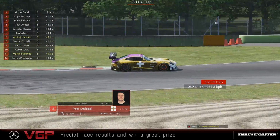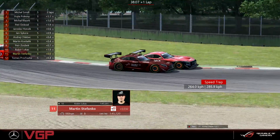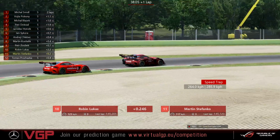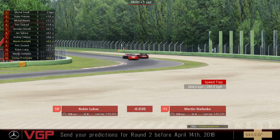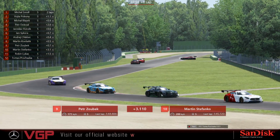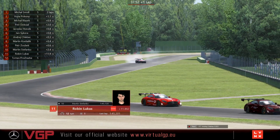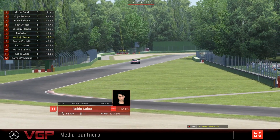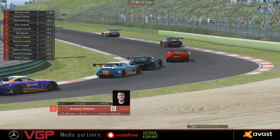Oh my goodness me! Is that Kostalik? I think that's Levitz. It was Levitz again. Oh, again, side by side coming through Chicago. That's very dangerous, but it does look like it's Robin Lucas that is still side by side. Oh, trouble! Oh, no, that's Robin Lucas that's hit the wall, I think. Oh, trouble. He's now going to lose so much time. It was indeed. Robin Lucas has lost a lot of time in the Sandisk racing car.